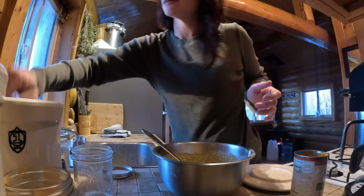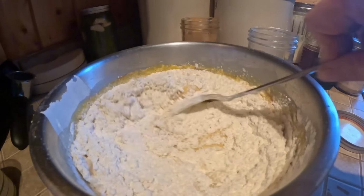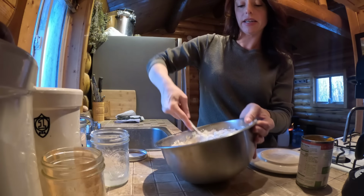Flour. I don't really measure the flour, but this is a 1/3 cup measure. And you're just gonna mix this until a shaggy dough forms.